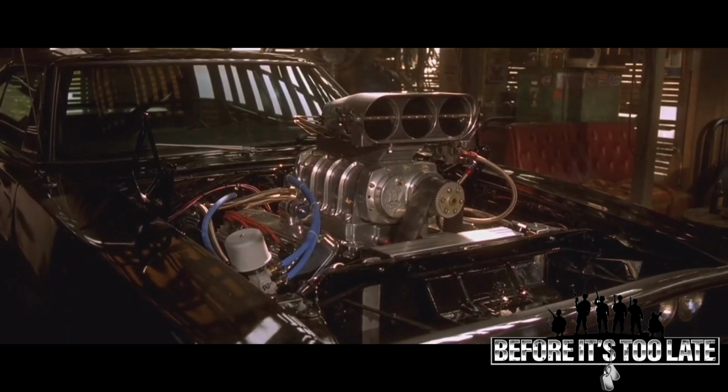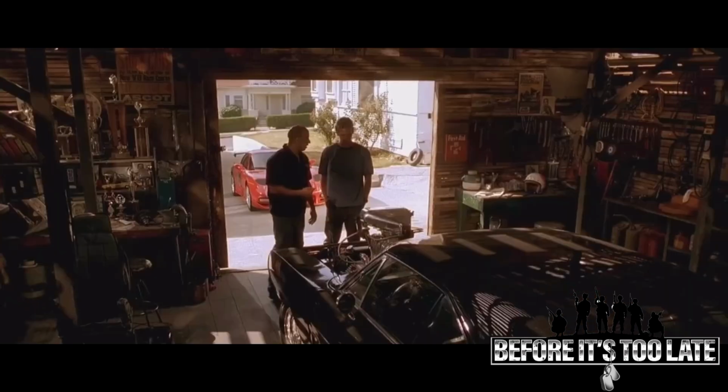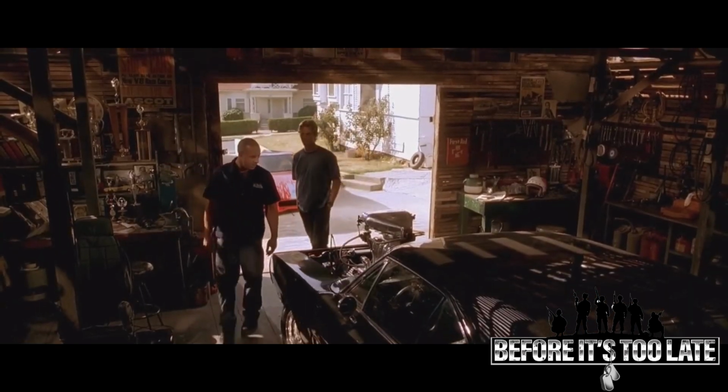900 horses of Detroit muscle. It's a beast. Know what she ran in Palmdale? No, what did she run? 9 seconds flat.